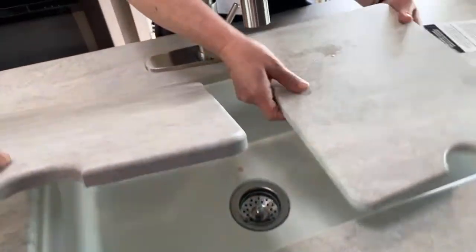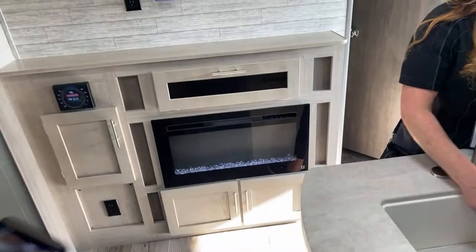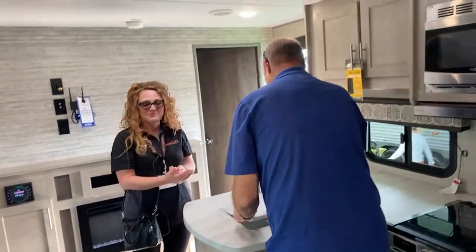There we go. Goes back. Try to do that one-handed. That's okay. That's not working. Here you go, Lisa. You take the camera so I can have two hands. It's much easier with two hands. There we go. All right.